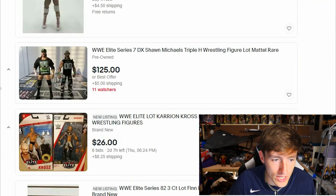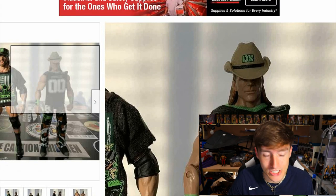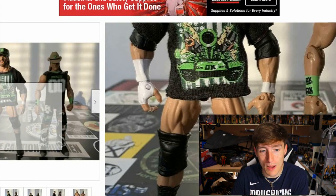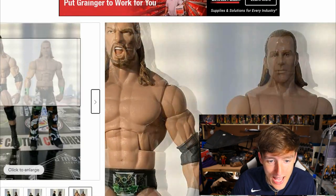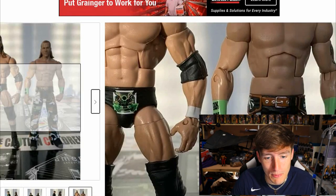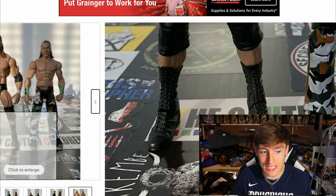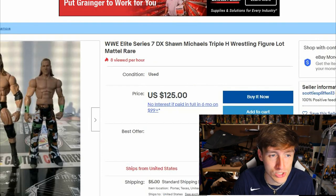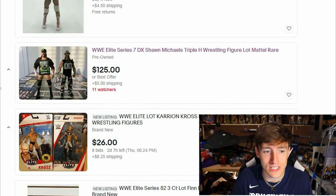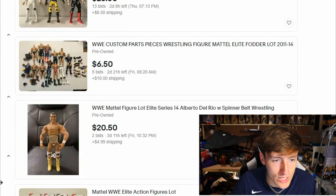Okay, so we got Elite 7 HBK complete and Triple H with a head swap, all complete here for $125. Actually not bad at all, because you guys know that I talk about this DX Shawn Michaels all the time. If you find it complete, with the Triple H here, I'm going to add this to my watch list. I don't necessarily want to spend $125 right now, but that's not bad right there, Brad. I'm sure one of you out there may want to purchase that, but that's pretty crazy right there. That's insanity. What else we got going?